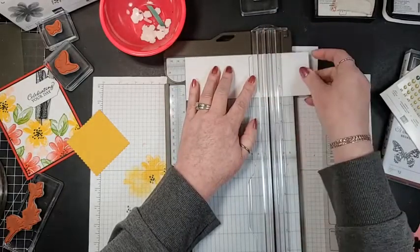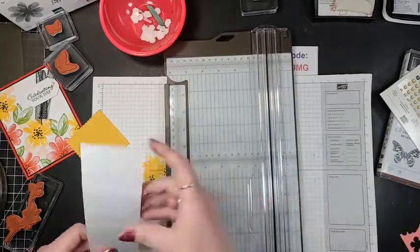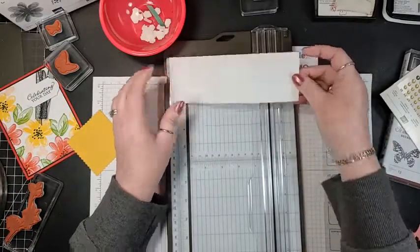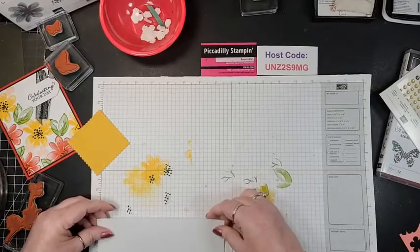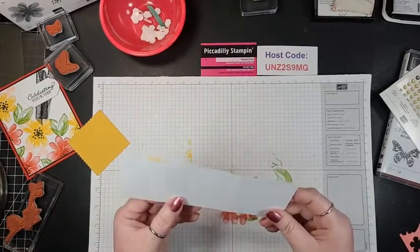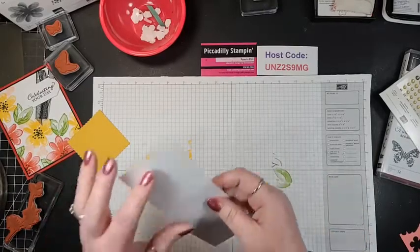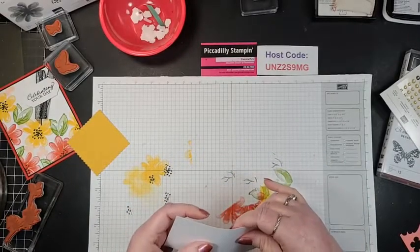How long is it originally? How long is your sheet? It is 2.5 by, I think, I want to say 7? I think it was 7.5. 2.5 by 7.5. Okay. And mine's actually a little longer. I need to remeasure.